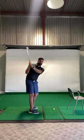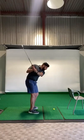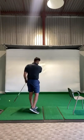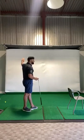Some people in the modern day world call that over the top, right? So the shaft comes down way too upright. And if I try to stay in my posture and turn, I am simply going to cut across this golf ball. Now, if my face angle is closed, I'm going to hit a straight pull. Typically it starts very low, starts way left for a right-handed player like myself, and never comes back.